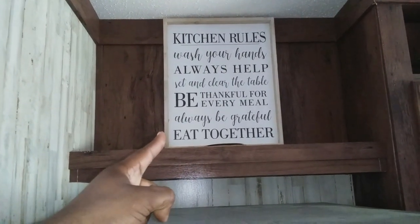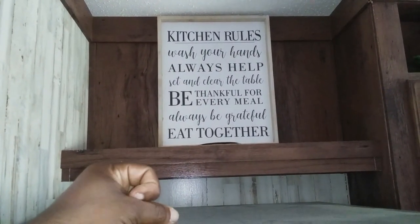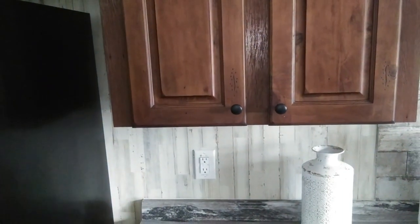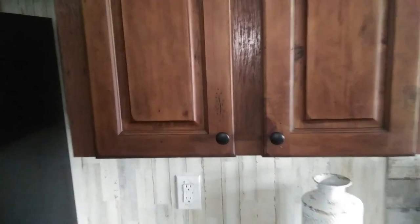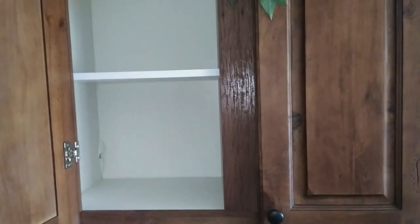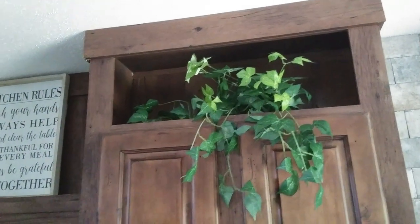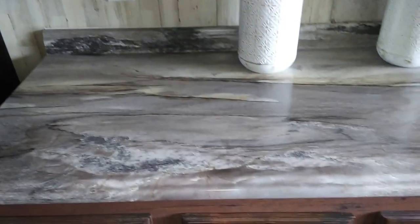I love that saying right there. That's very nice. I like that. Very nice touch. Okay, so you have your beautiful cabinets. Plenty of space in your cabinet. And of course, you have space up there you can put decorations and decor, just like what you see right there. You have beautiful countertops.